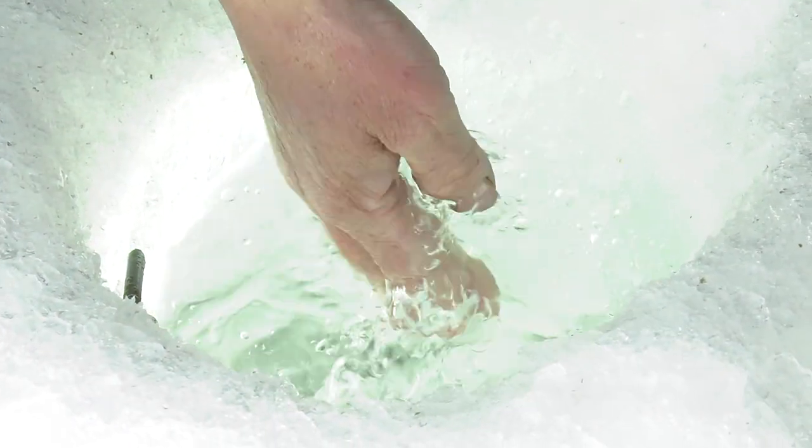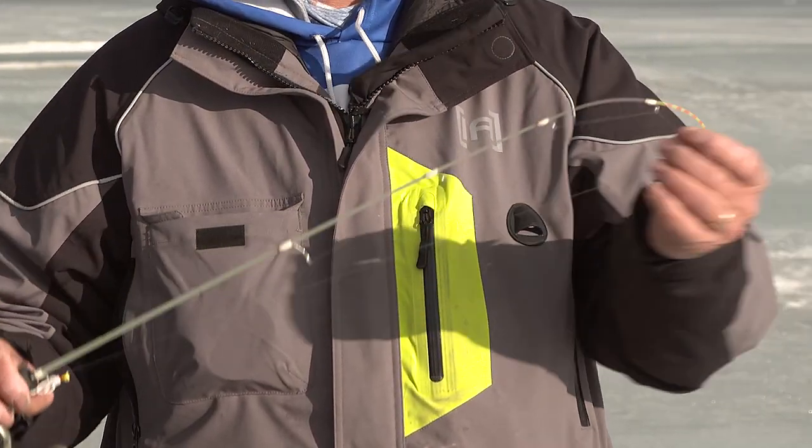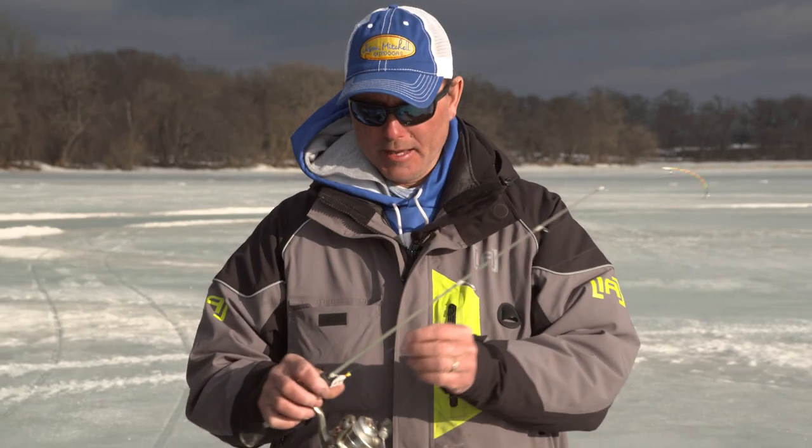Typically, when we're out here targeting these panfish, we like a light, medium light action rod, something with kind of a power noodle like you see here. The Dead Meat's been a really good rod for us. It's got that nice soft tip, but it's got a really solid backbone. It can land big walleyes, but it also can land a lot of nice panfish.